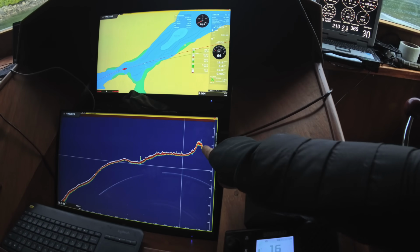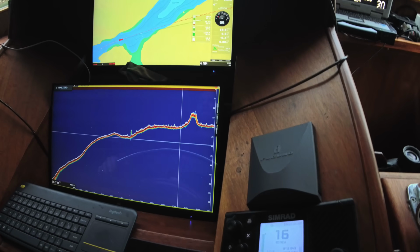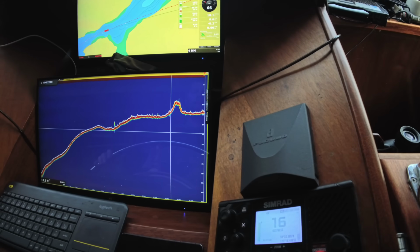We had one little blip there, eh? Yep. That'll be interesting tomorrow. That was right at the 7 foot mark. So that's good to know. Yeah.